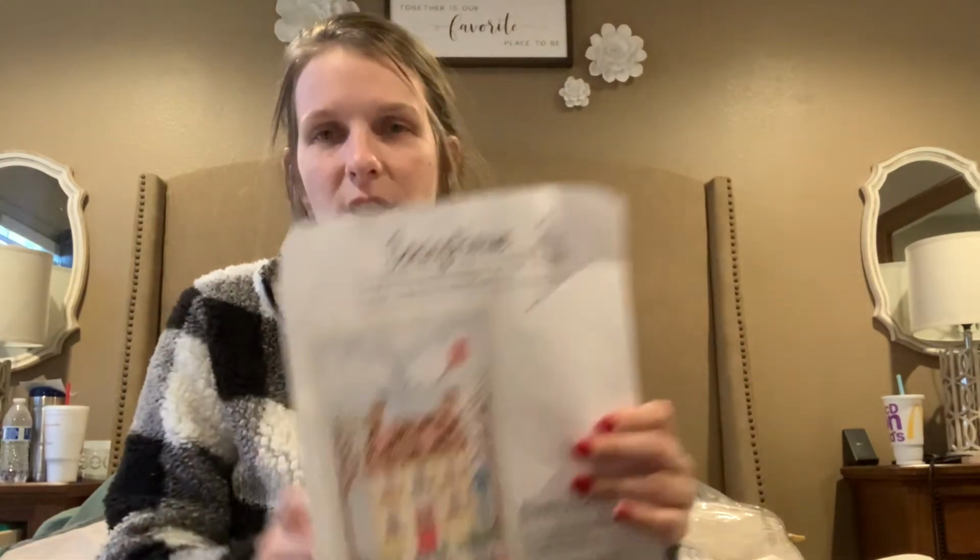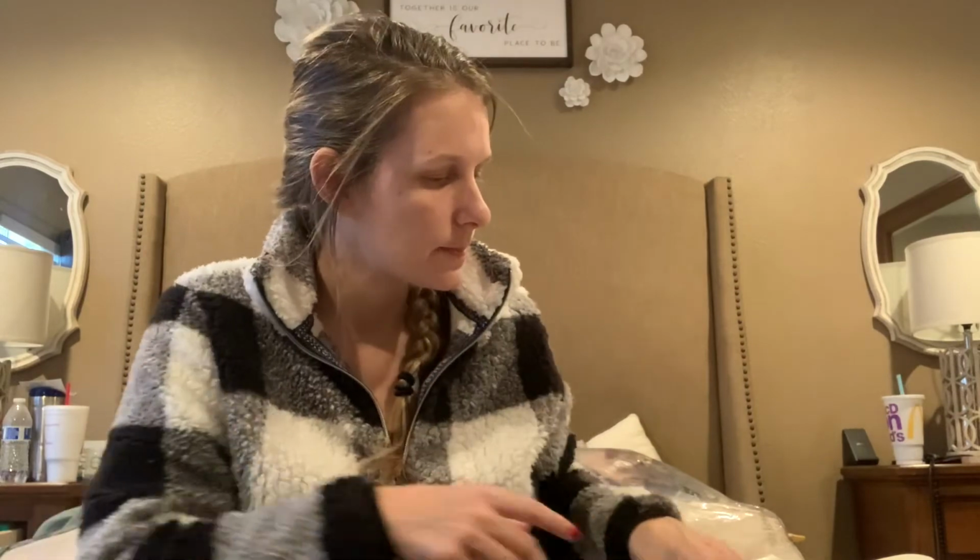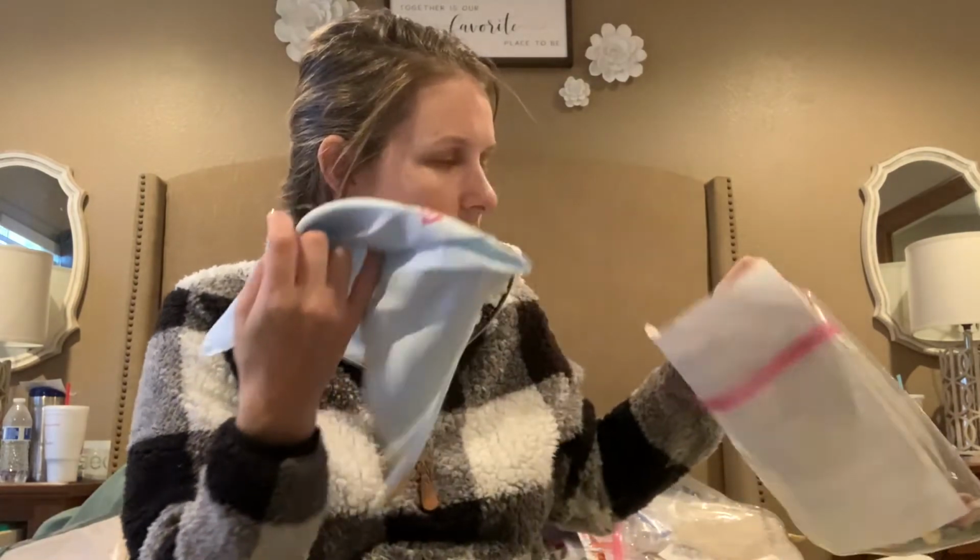And then the last one that I will most likely not be coming back to, because I had the whole series and I cannot find my printouts of them anymore, and they're not on her website anymore, so if I'm only going to do one of them, what's the point? And that is The Spring House by Brooks Books. I had the autumn house and the summer house and the winter house, but I can't find my papers anymore. And I'm off on the stitching on this, and I didn't even have that much progress.